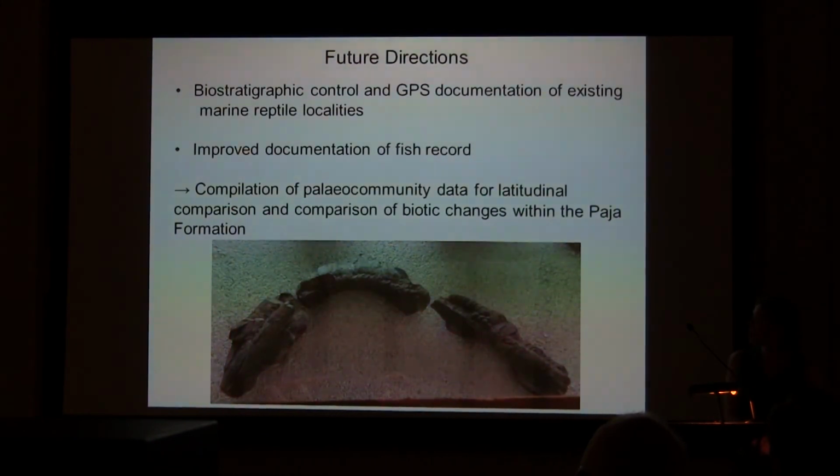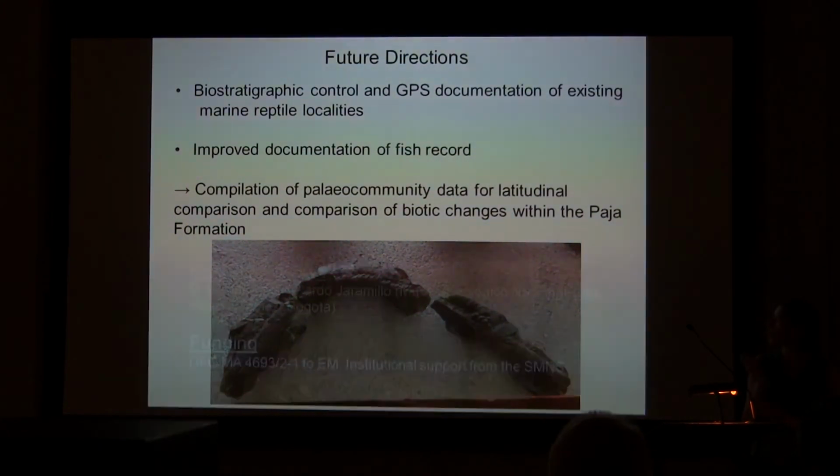Further directions: it's very important to get good biostratigraphic controls for both this material and historically collected material through revisitation of localities. And also, in order to better understand the paleoecology of the formation, better documentation of the fish record is essential. So for instance, this here is a more or less complete Saurorhynchus that is prepared but has never been studied. And this work will allow us to better understand the development of latitudinal gradients in marine diversity among the vertebrates.